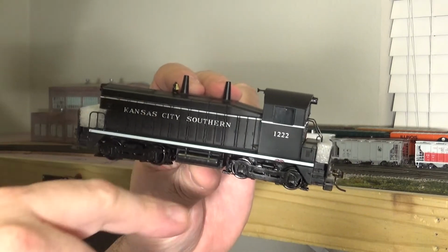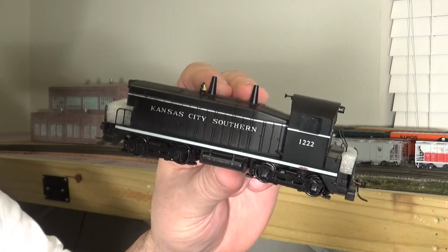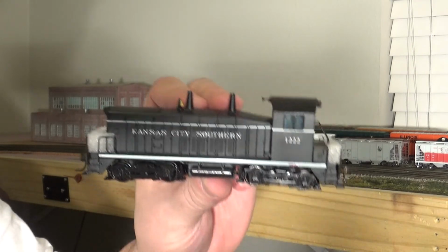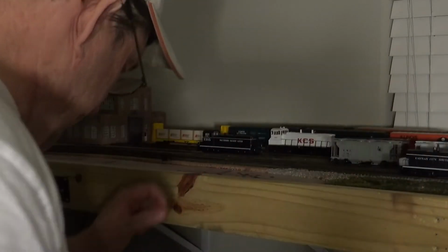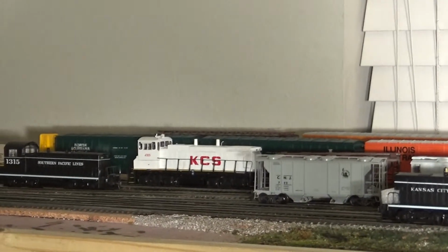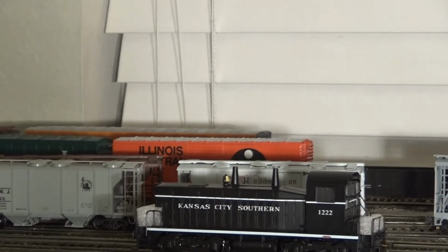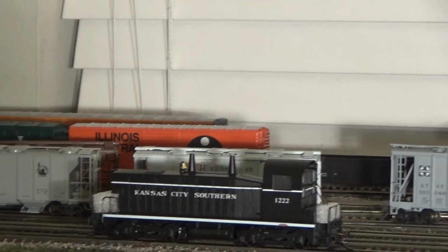This is a later phase. This is a phase 5, I believe it is. The other one, the Kato, was a phase 1, and Kansas City Southern actually had both. So I'm going to put this one on the track. Make sure it's there. And I'm going to try to zoom in on it. Alright, sorry for the camera work here.